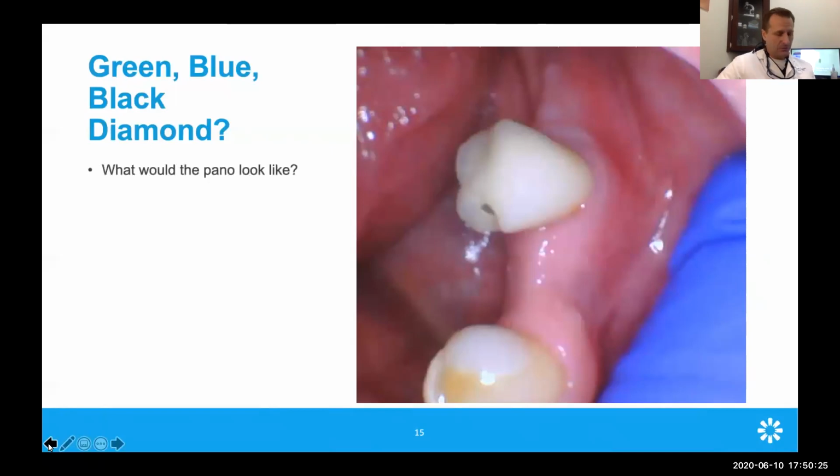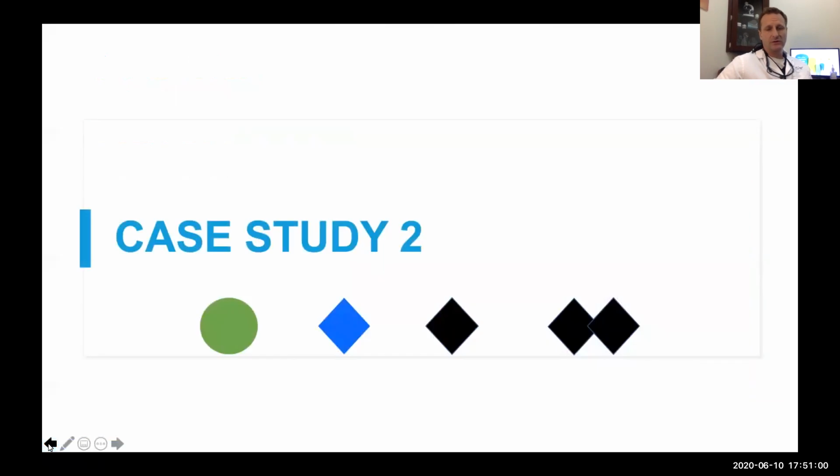Oh, here's a trick. Okay, the pano. What is the pano going to look like? The pano will not show this buccal depression. The pano is going to show a normal bone and that will trick you into getting into something that is not appropriate or it just won't work. Forget about appropriate, it just won't work. So be careful with that pano and those bite wings because it's only a 2-dimensional image. All those tools should be used in conjunction to create a good picture of whether this is possible. So case study 2, what do you guys think?